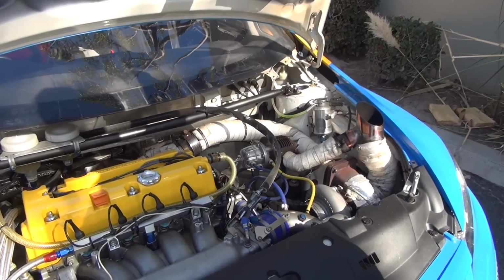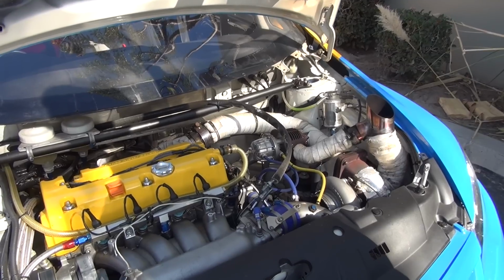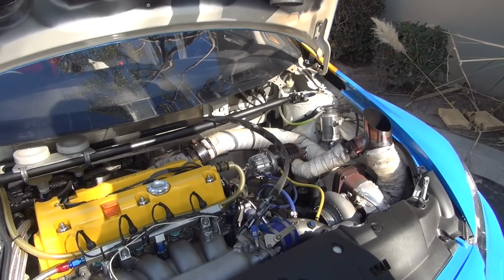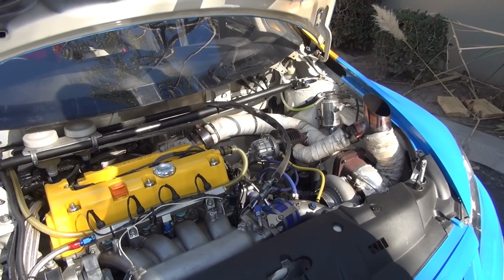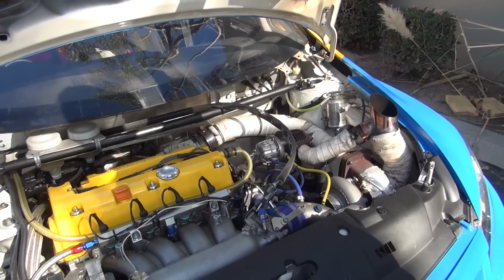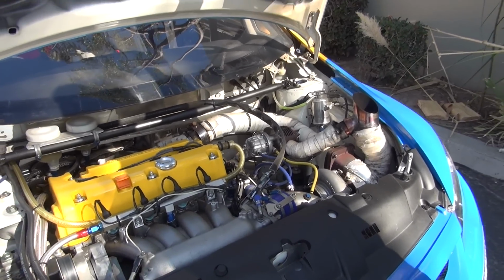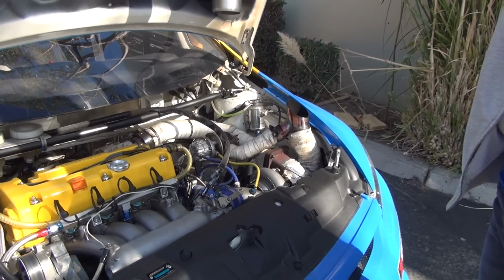Other than that, the car is fairly simple. There's nothing really special about it other than it has a flat bottom full diffuser, so the complete underside of the car is sealed, and everything else is just built for lightweight. It weighs just under 2,300 pounds. Wow. That's lightweight. Really lightweight. It's probably 800 pounds lighter than when it came from the factory.